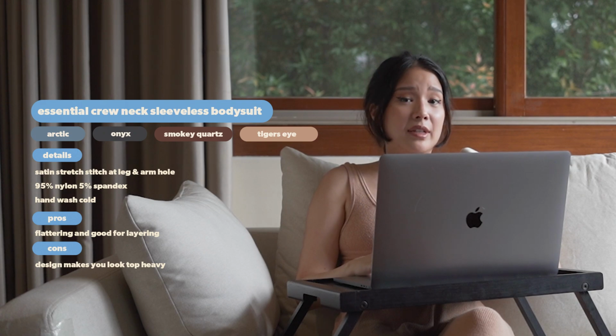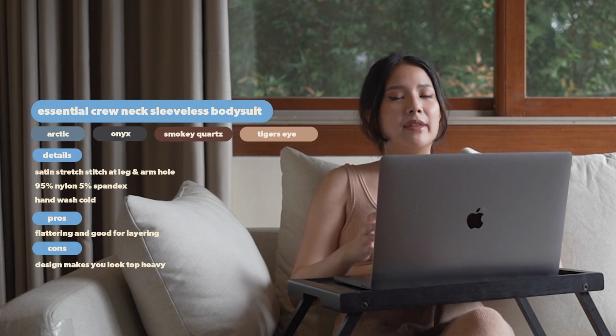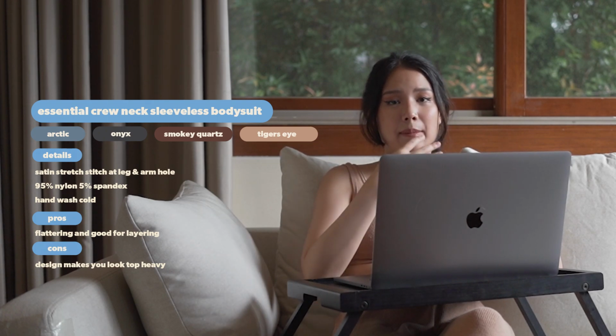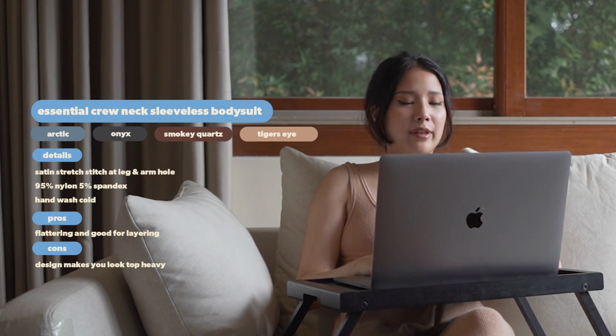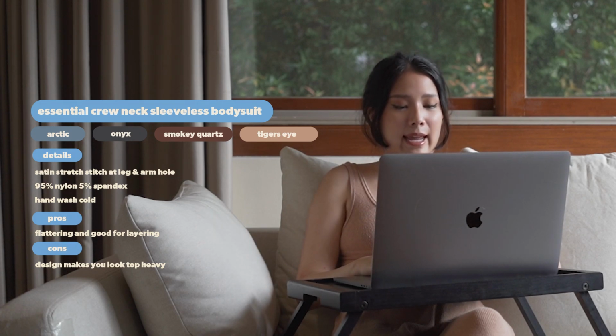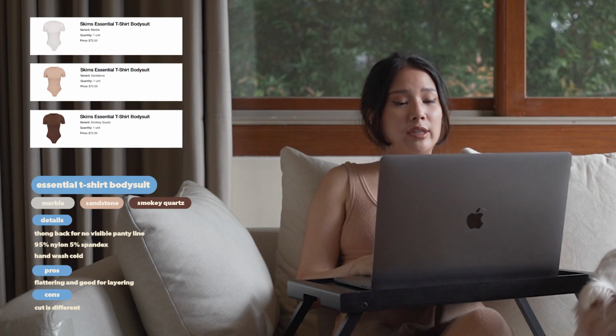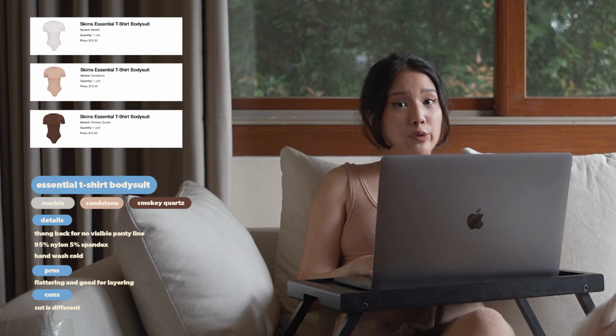And you see that I have it in multiple colors. It's really good for layering, and these type of tops are the things that I would purchase so that I could rewear them and then I could just layer it with different things. So it gets an A for me. Now this one is the Skims Essential T-shirt bodysuit, which I also really like.